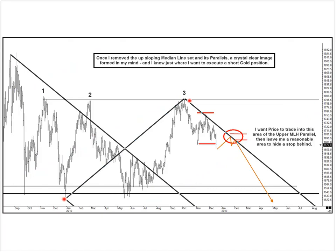To the highest high, which is 3. So that gives me the width of this whole move. We call this the width median line. Once I remove the upsloping median line set and its parallels, a crystal clear image formed in my mind, and I knew just where I wanted to execute a short gold position. All of a sudden, I could see it clear. The moment I erased everything, it was instantly clear: draw on this high, this low, this high.